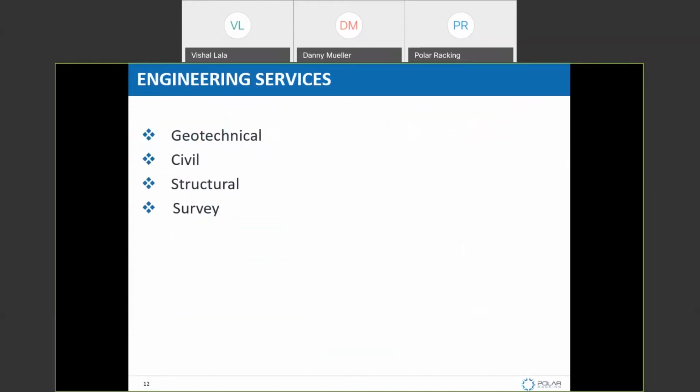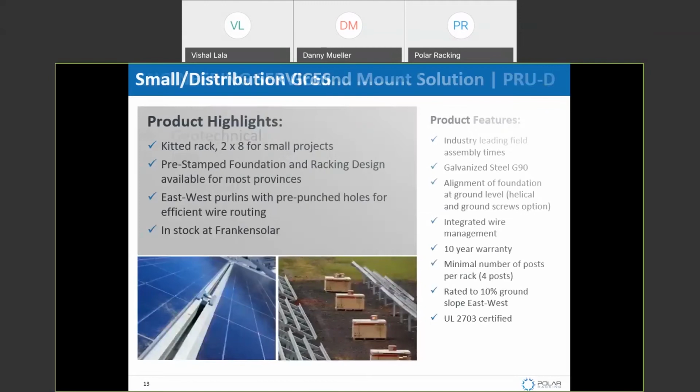The intent of PRUD is not to require engineering services, but we do offer engineering services. We have a very large team of geotechnical engineers, civil engineers, and structural engineers. We also offer surveys. We are going to have a webinar about our engineering services in the next few weeks, so if you're interested in that, stay tuned.